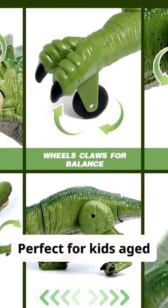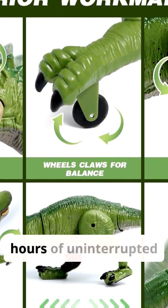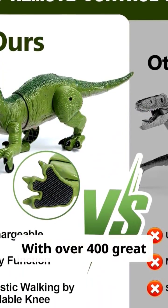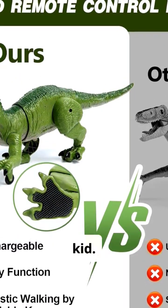Perfect for kids aged 3 to 12, this T-Rex is super easy to operate with its remote. It's rechargeable for hours of uninterrupted play. With over 400 great reviews and a 4.3-star rating, this T-Rex is a fantastic gift for any dino-loving kid.